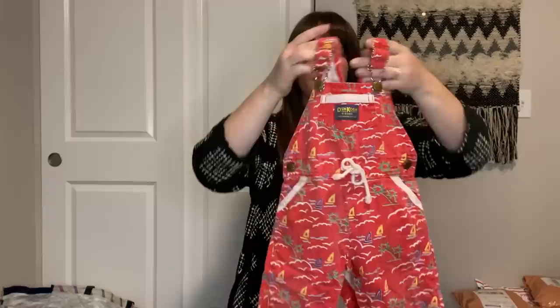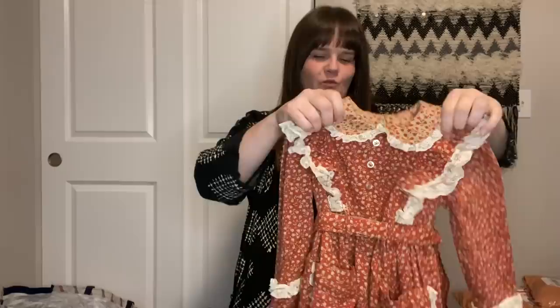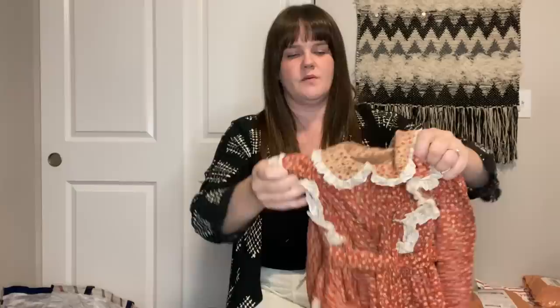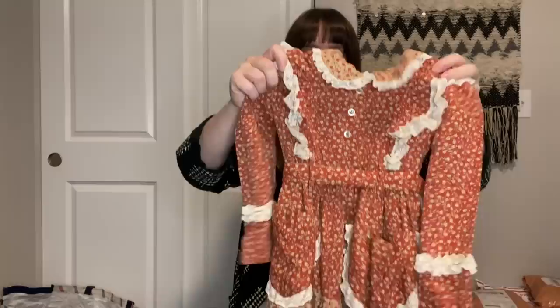Okay, this is darling. It fits my daughter perfectly. I kind of want to keep it, but we would only wear it for pictures or some little photo shoot. Look at this. It's a little girl's size 5. It doesn't have a tag, so it looks very Gunne Sax-esque, but there is no tag. I know it's vintage, that's for sure. The zipper on the back, and there's no other tags, but I did list this as a Gunne Sax type dress.